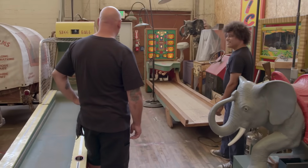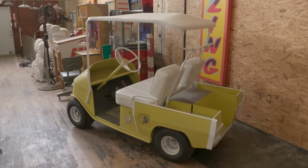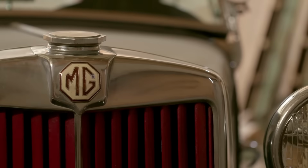Funky Junk. Last but not least, Steven is a picture car coordinator, and he's at the top of his game in that as well. Let's just say he's worked on some incredible movies with all the right stuff. You know, the cars are always impeccable.